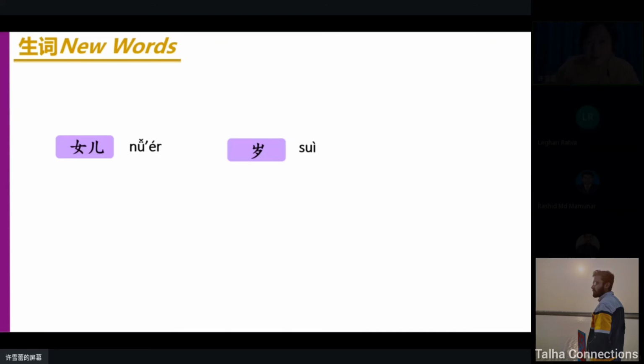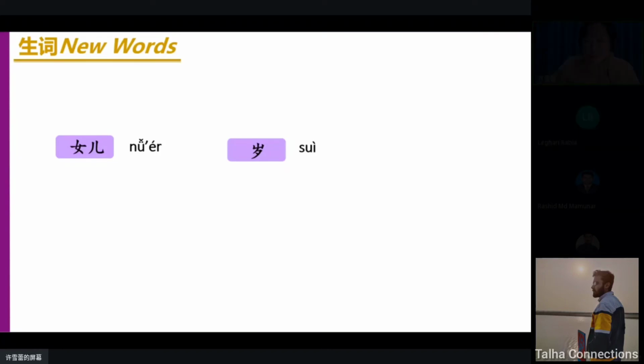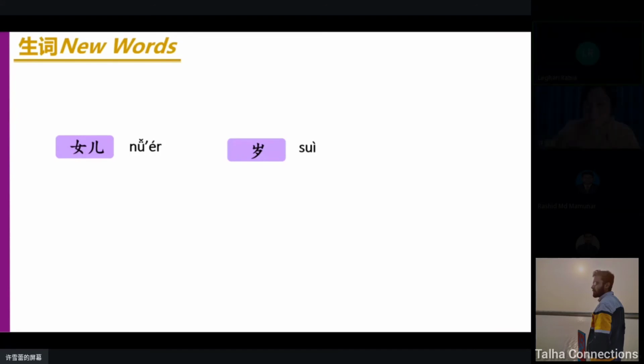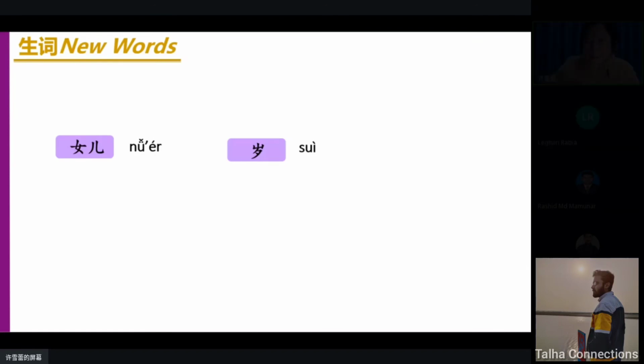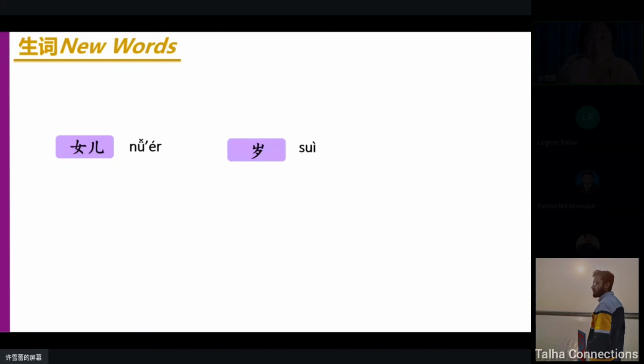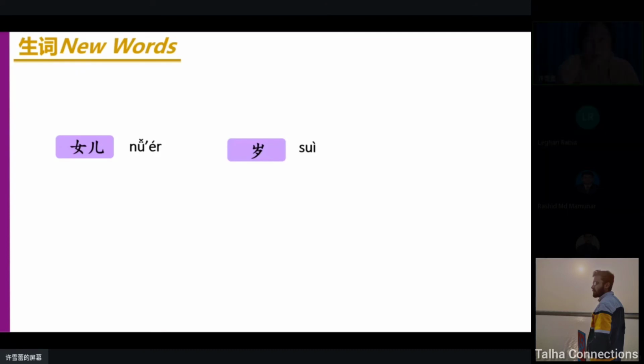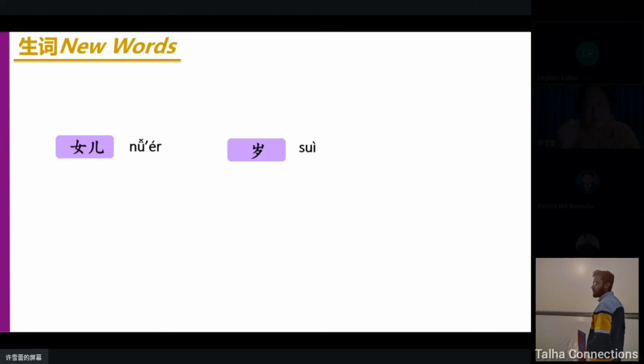岁 is after a number used to mean years old. For example, 10岁 means 10 years old. 3岁, 3 years old. 4岁, 4 years old. And if the kid is 2 years old, we still use 2岁. So 岁 is particularly used to talk about the age. 1岁, 2岁, 3岁, 4岁, 5岁, 6岁, etc.